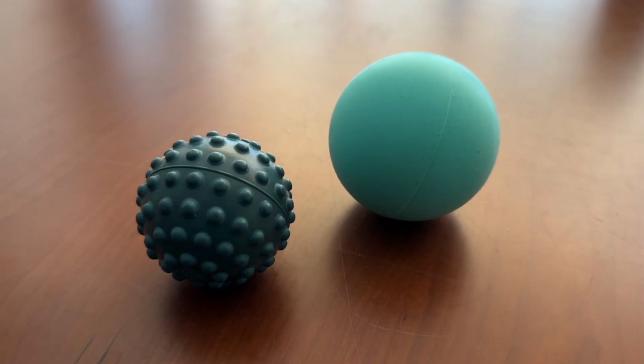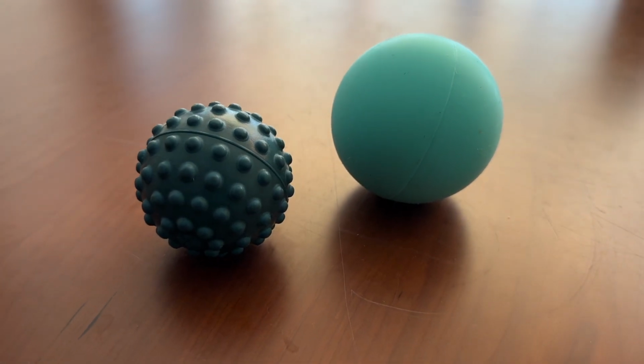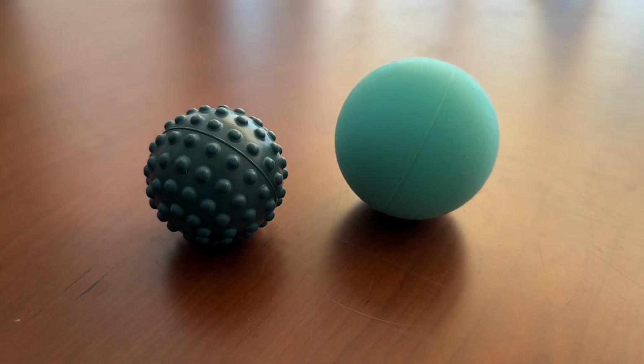You can also just use a golf ball. I don't play golf, so I don't have golf balls around the house, but golf balls actually work really well. And before I got these two, I would actually use a golf ball. Now, I find these massage balls better than a massage gun because I can really hone in on the area. And also when I'm massaging the bottom of my foot, when I do have plantar fasciitis, I'm never actually pressing into where the plantar fasciitis is.